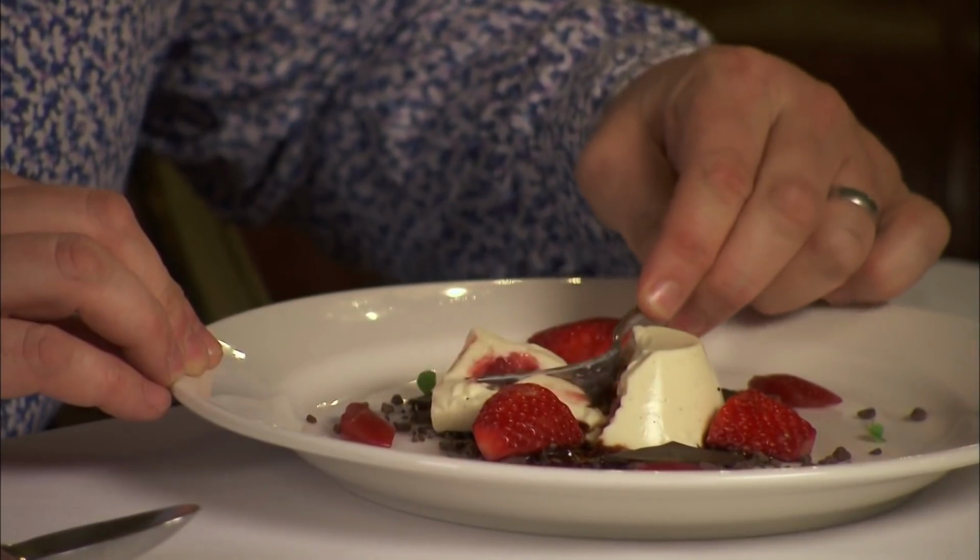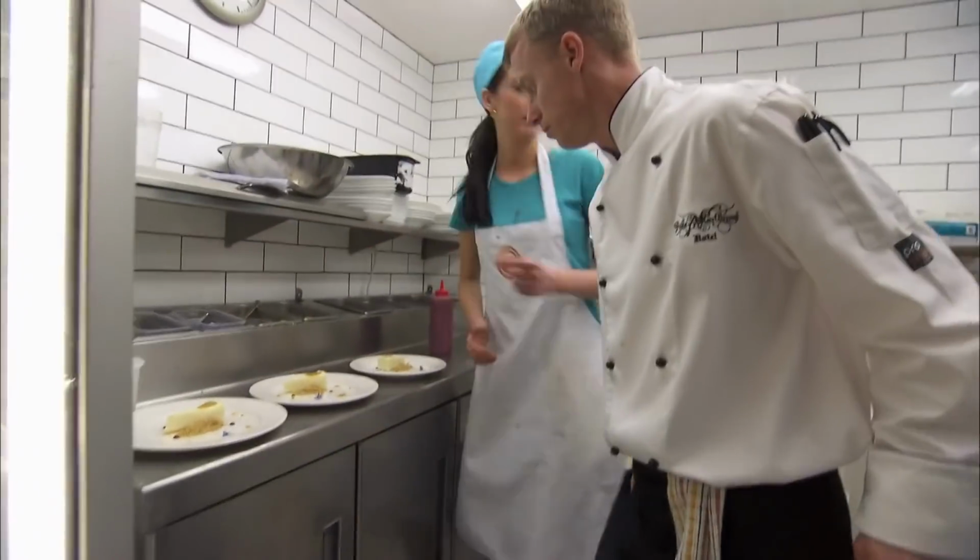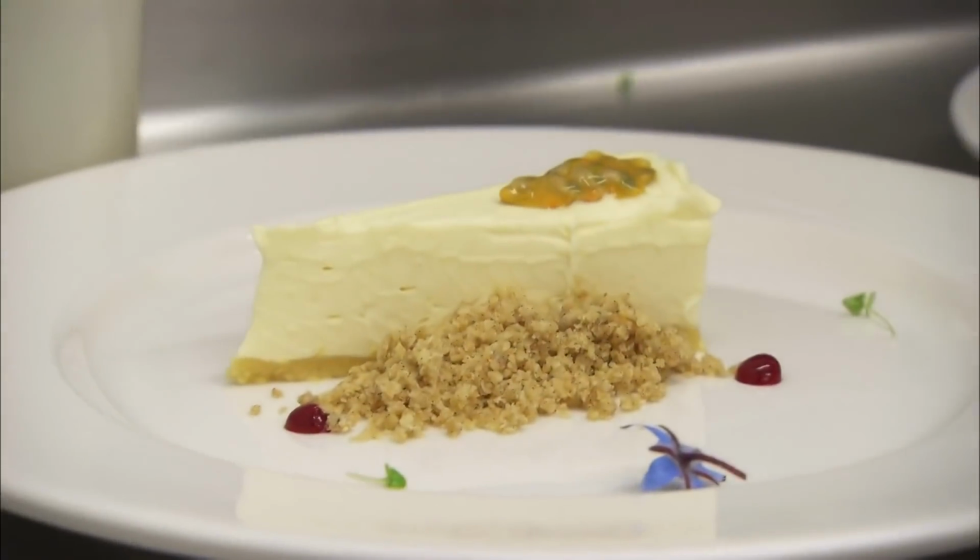Anton, what do you think of the flavour? It's there, but not strong enough. I don't think the balance is right. You've got all chocolate and not enough strawberry. There's a lot of dark chocolate, which is very dominant. It's about the strawberries, isn't it? Well, it's called the strawberry patch, so it should be about the strawberries. How's it going? Really good. Beautiful. Absolutely beautiful. Well done.